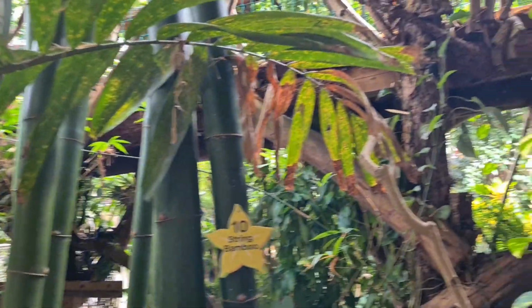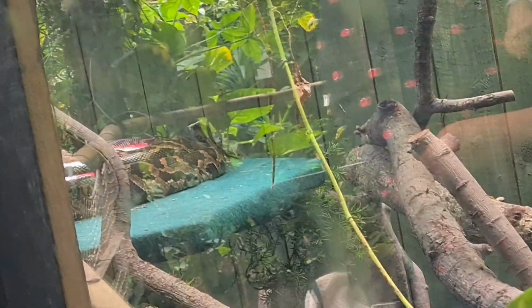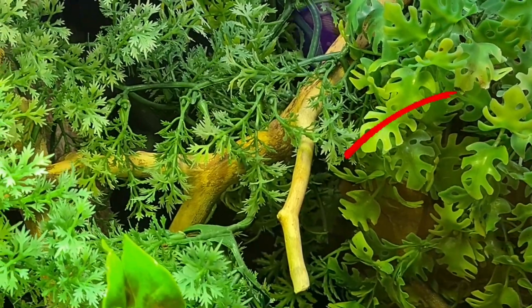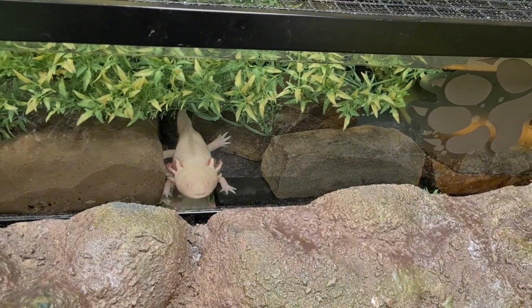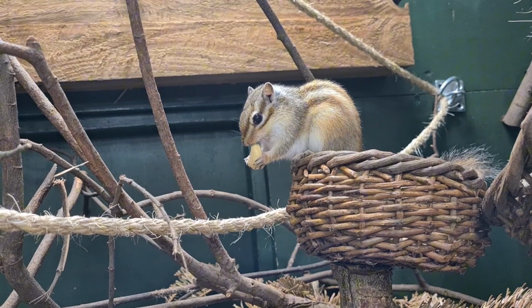Just next to the caiman enclosure was some bamboo and also an Asian monitor lizard who seemed to be interested in Nilakshan's hand. We then saw the same Burmese python that we saw earlier on in the video before we saw some more bugs and also a chameleon who was hiding in the leaves. Finally, we saw an axolotl, some Monyara tilapia and a chipmunk munching on a nut.